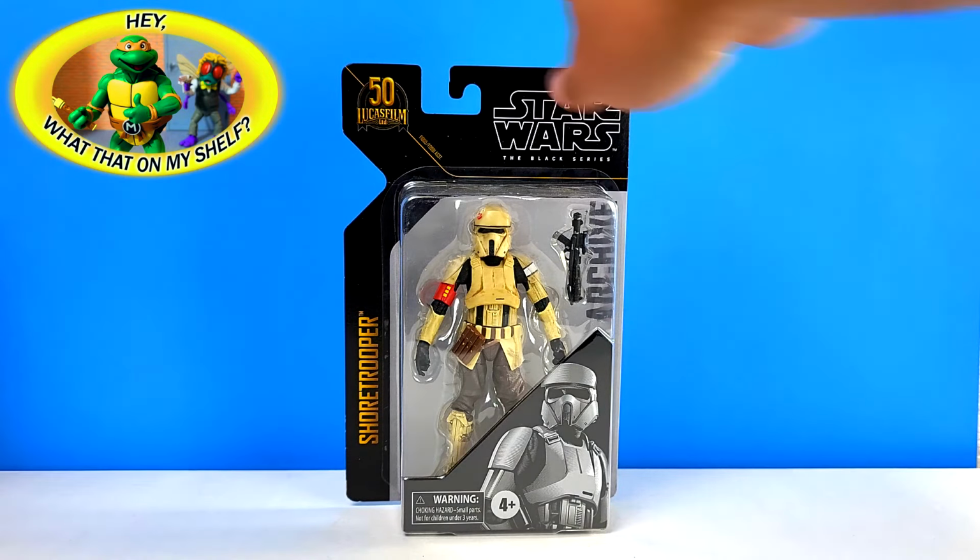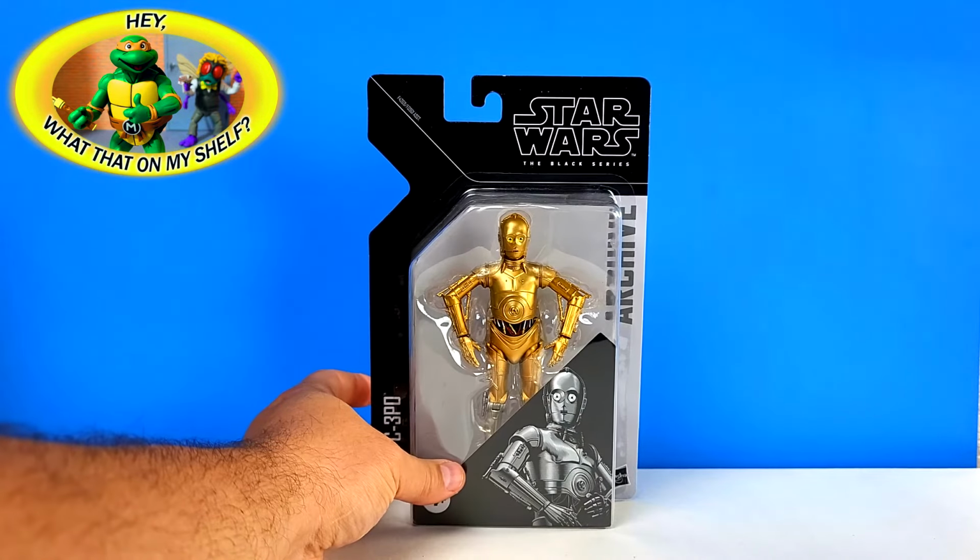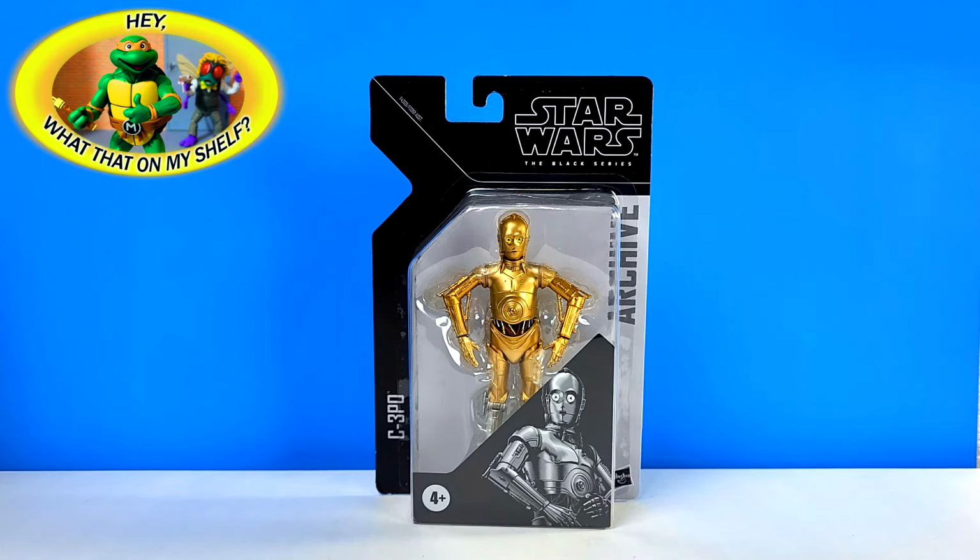Very good. Got myself another C-3PO. I already had one of these, but on the shelf I think I'm going to need more than one C-3PO, so picked up another Archive C-3PO.